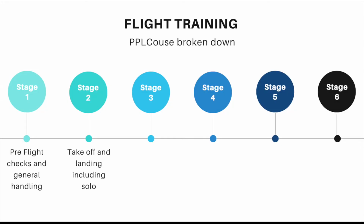A very important piece of information about being able to fly solo. Before your instructor is allowed to send you off solo, you need to have passed your air law exam. For those of you who hold a driving license, effectively you need to do your theory before you can take your driving test. It's very similar in aviation with the PPL, so you need to have passed your air law exam before you're allowed to fly solo on your own.